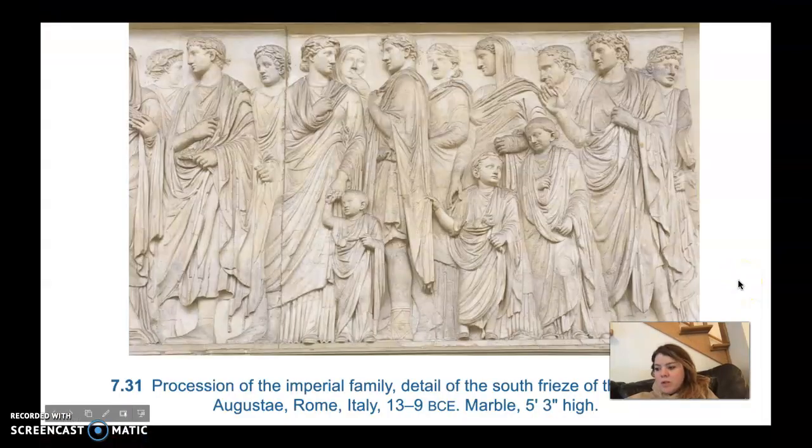Okay, so this is kind of where we left off. We're going to talk about the Forum of Augustus, which was Augustus's most ambitious building project. And it was basically this new forum, and the forum is the center of Roman public life. So ultimately, the new Forum of Augustus is in ruins today, but we will talk about it a bit because it was definitely a very impressive project that he did.